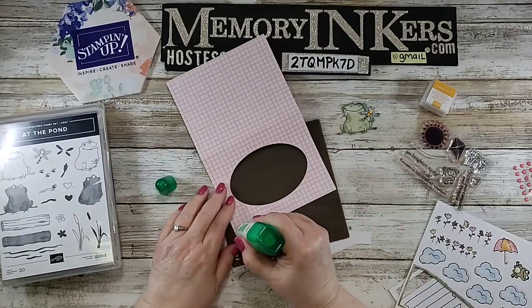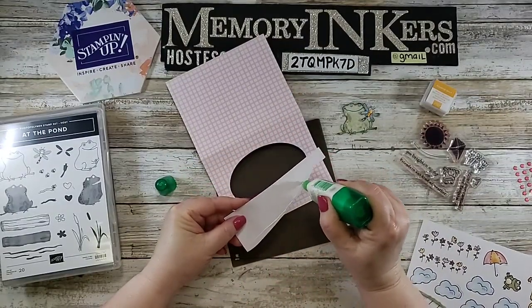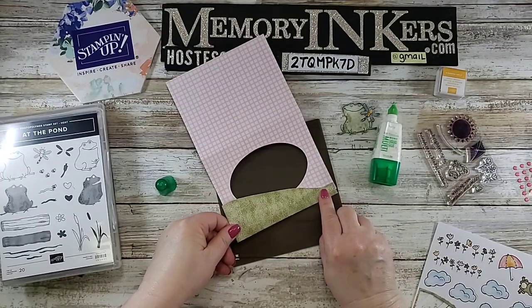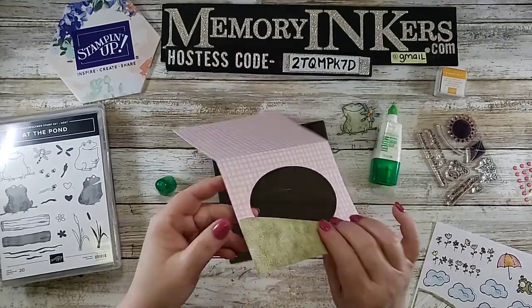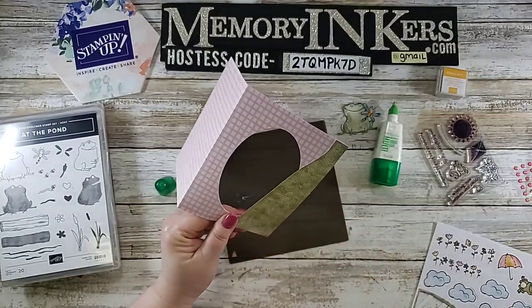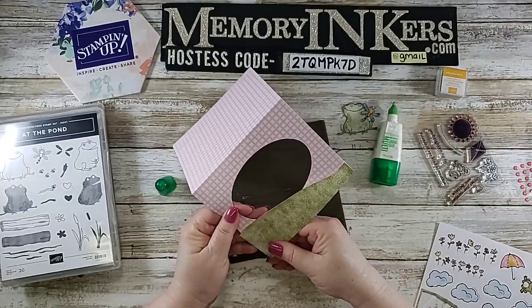And I'm going to put a little bit here on the bottom. And then I'm going to put it on this piece here. Probably should have done that first. Now I'm just going to wiggle it until it is where I want it to be. Like so. So it is not all the way. As you can see, it's almost all the way. I didn't really move it very much, did I? Let me see if I can move it a little bit more. I have a lot of glue on there now, though, so we'll see what it's going to let me do.